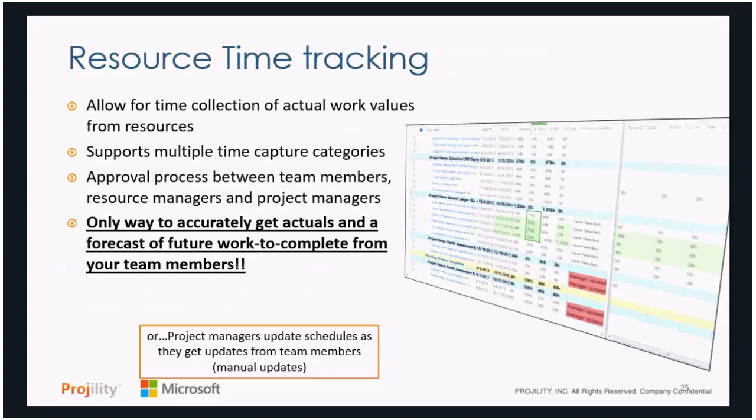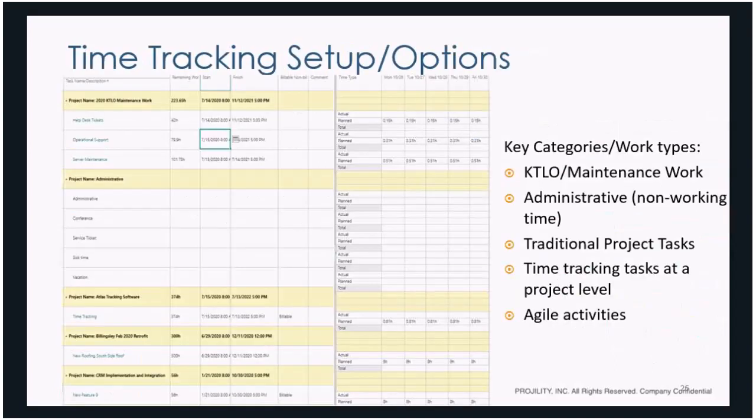So if you can make that cultural switch and you can get people to update their time, you don't have to do it in a very complex way. It can be very simple. You can actually get a lot of progress going, and you can actually have data to analyze. So time tracking is important.